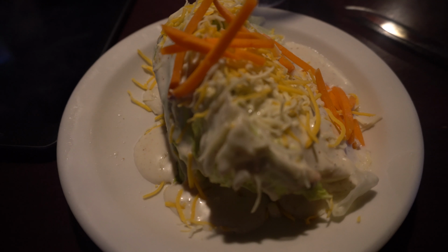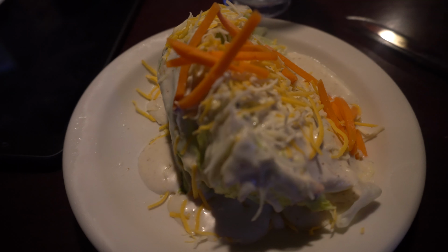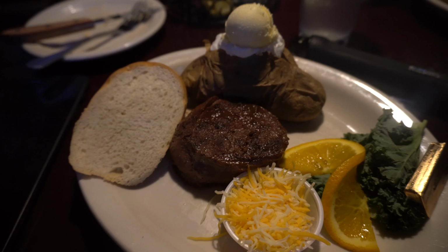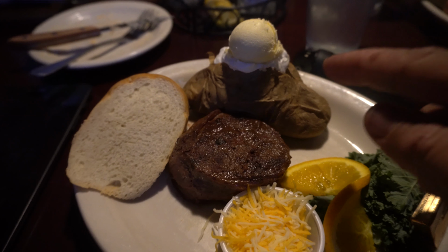Like I said, they only have one thing on the menu. They just have different sizes, but this is the salad that comes with it. It also comes with baked potato. I'll show you later when it comes. Okay, so here is the main course. They got your steak, some cheese for that looks like doo-doo, but anyways, it's a potato. There's some greens and bread.